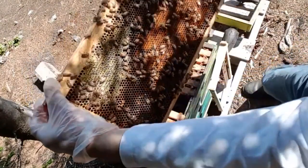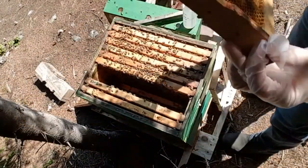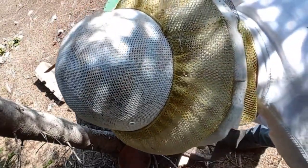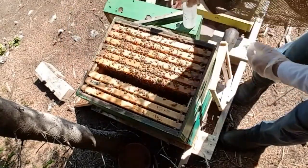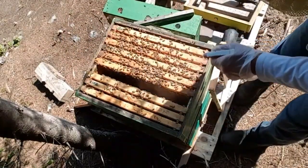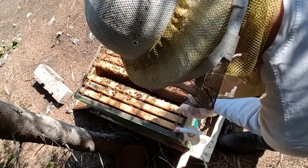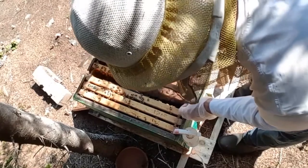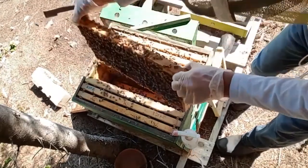Here we've got a lot of pollen. But not much brood. So I'm going to slide that over, and I'm going to put the empty frame closer to the brood nest. Maybe right smack in the middle of the brood nest. So right now the bees are pretty chilled. I have gloves on, and there's no point in having these gloves. They could easily, they're going to get me if they want to get me.